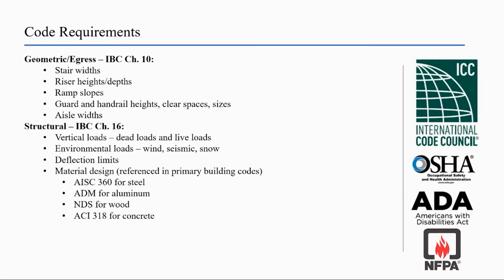Note that in all cases, local jurisdictional codes should be consulted, as most have adopted IBC, as we said before, and related codes, but many jurisdictions have amendments that vary from IBC language. And lastly, NFPA and IBC codes should be referenced for fire resistance requirements. We won't be going into a lot of detail in this presentation about those, as suppliers have a wide variety of solutions using different materials to achieve the necessary levels of protection. Those suppliers should be consulted, or consult the building code depending on what type of construction you have.